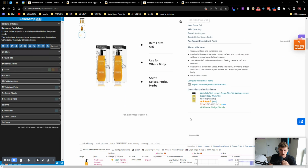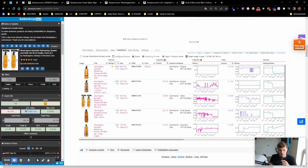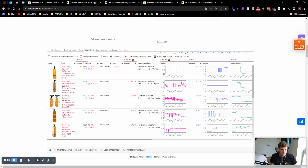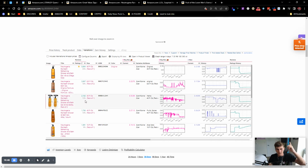So if we look on SellerAmp, this listing is selling 3,500 times per month. So 13% of 3,500 is like 0.13 times 3,500. So this listing's selling 455 times a month. And how I got that calculation is I took the percentage of the ratings and multiplied it by the total monthly sales for that listing.